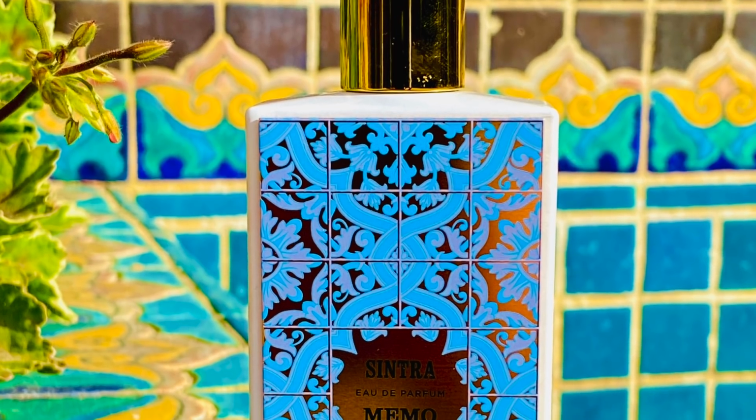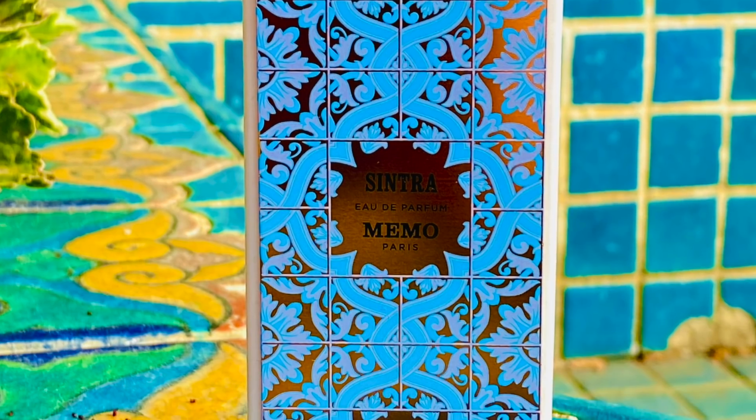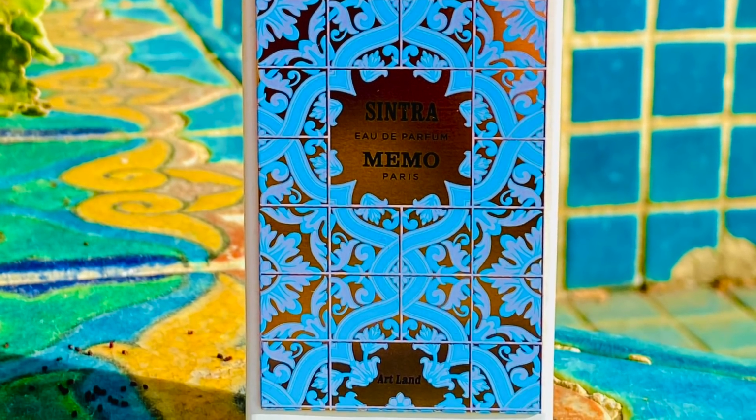I mean, Memo Paris did it recently with their fragrance called Sintra. They launched Sintra, which reminds me of the Love Don't Be Shy fragrances. And of course, they've thrown in that petitgrain note in there, so there is a green touch. I get it a little bit here, not a lot, but there are some green hints in here. But it's mostly about the rose with the orange blossom and neroli currently.